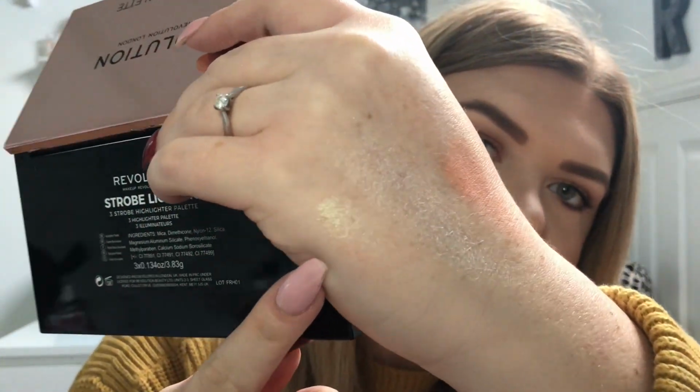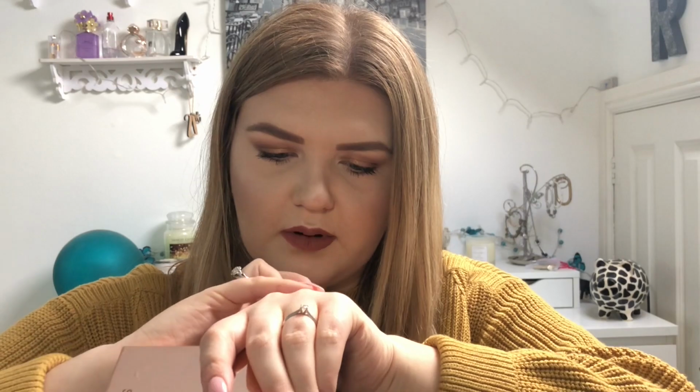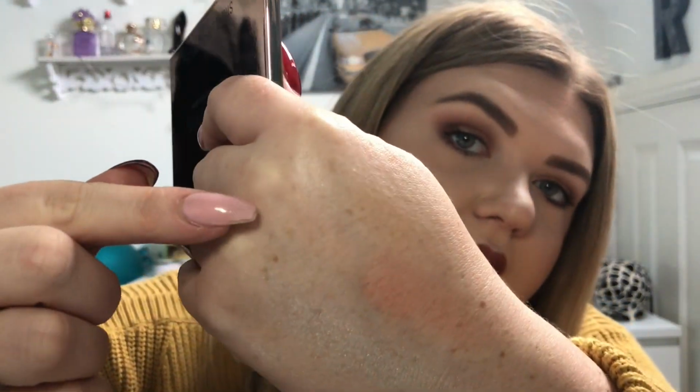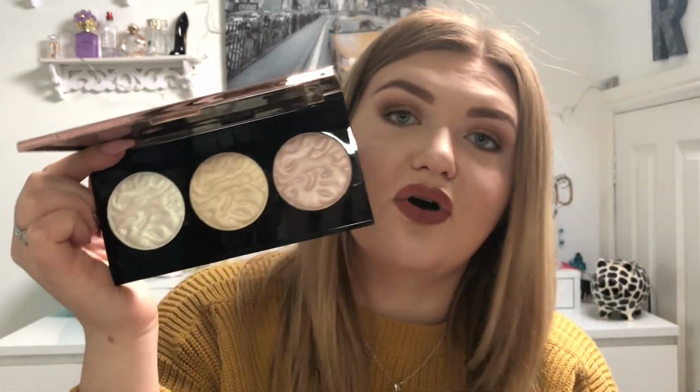Let's have a look. Oh, that iridescent colour is so pretty. That one just there. Look how nice that looks. Where can I put this on? I'll put this one here. So that is, oh my god, they look so nice. I think it'll be really nice on the skin. I think it'll just give it a really nice subtle glow. And they look really beautiful as well, loads of different colours. Lately I have been into doing a bit more of a glowy look, so I'm kind of excited to try out all these new products.